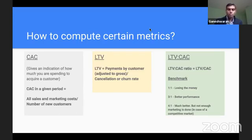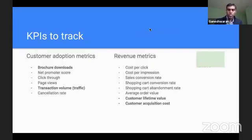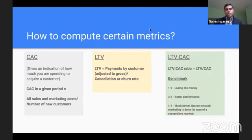If you see customer acquisition cost, it is an indication of how much you are spending to acquire a customer. That's CAC. You can get that by taking the sales and marketing costs divided by the number of new customers. That will give you the customer acquisition cost. And lifetime value is really the payments made by a customer divided by the churn rate. That's going to give you the lifetime value.